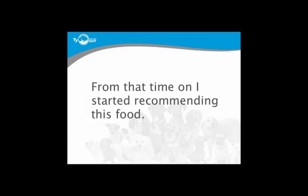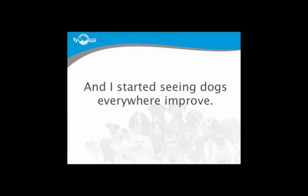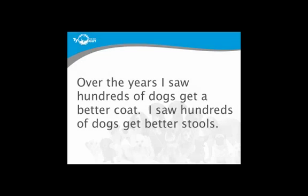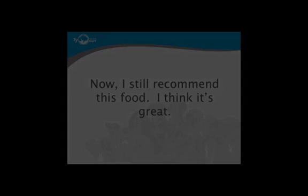From that time on, I started recommending this food, and I started seeing dogs everywhere improve. I can tell you story after story of dogs getting a better coat, story after story of dogs getting better stools, less poop, less shedding, things like that. And I saw countless dogs get off medications and expensive treatments when all they really needed was solid nutrition. So it was a huge eye-opener for me, just what's going on in the pet food industry.